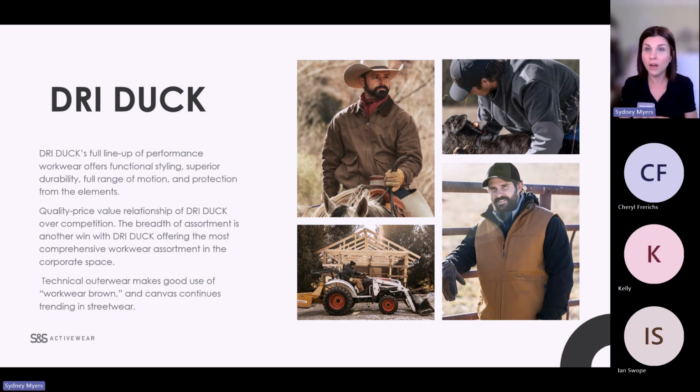Dry Duck offers outerwear, fleece, a few work shirts, headwear. They have some really cool headwear with specific embroidery on the side of it. And so it's perfect for several specific industries because it has that embroidery on the side. And then bags, all that in that industrial workwear style.